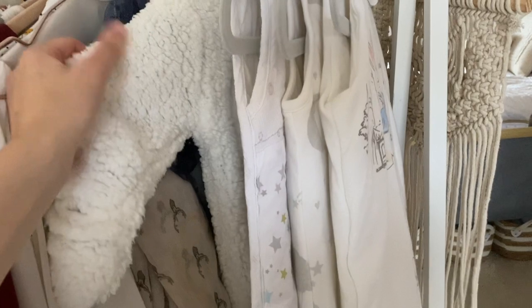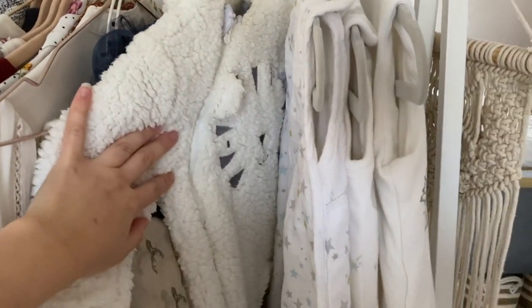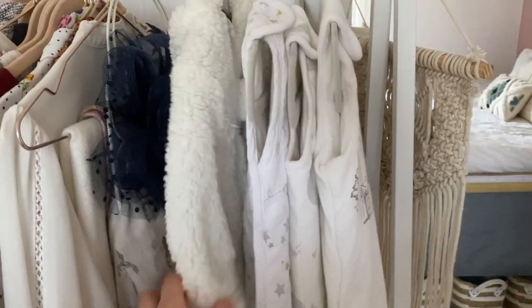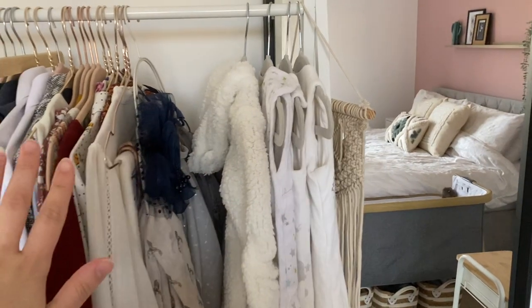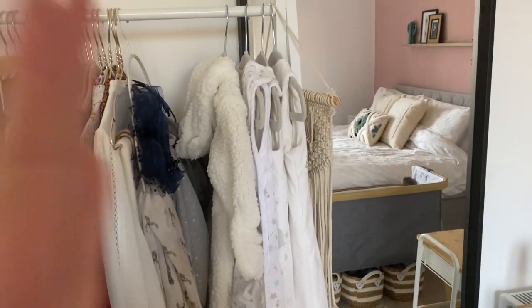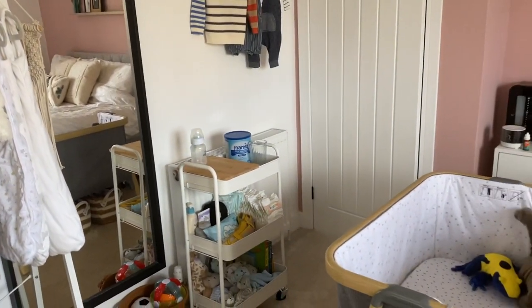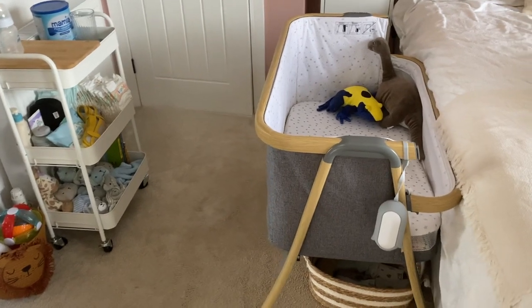And then also next to it, we have his little pram suit, this gorgeous little pram suit from Primark. Yeah, I love it. He's worn that quite a few times. He looks so snuggly, and I just keep these to one side just to separate them from mine and Darren's clothing, and it kind of fits with his side of the bedroom. So I'll just do one last overview of his little nook.